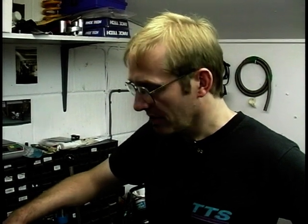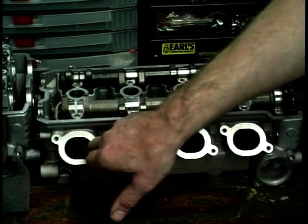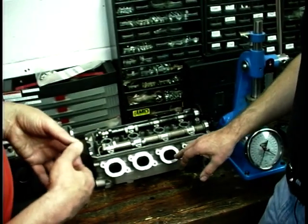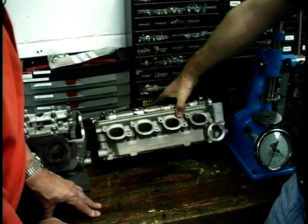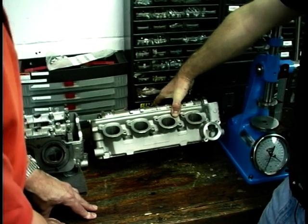You mentioned gas flowing as part of a stage 3 tune. What does that actually involve? Gas flowing is getting the most air through the port into the combustion chamber in the most efficient way. So it's not always the size of the port, it's the shape of the port. And is this a standard head? Have you done any work on this one yet? No, this is a totally standard head, and as you can see, the port shape is very good to start with. The finish on it, in my mind, is something to be desired.